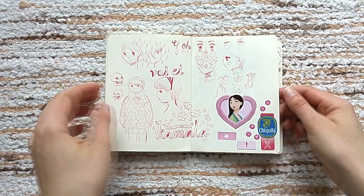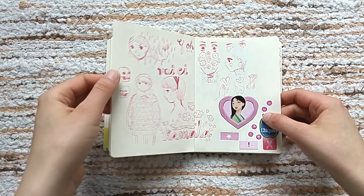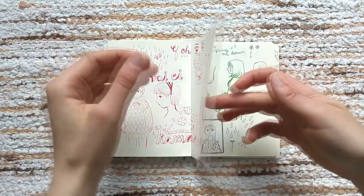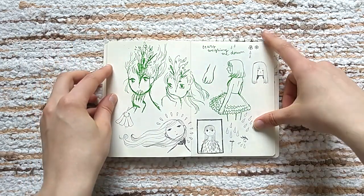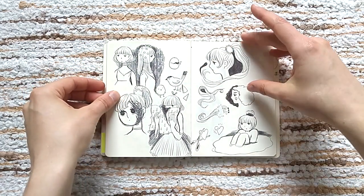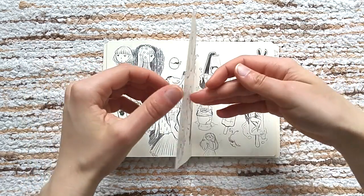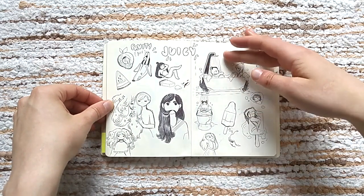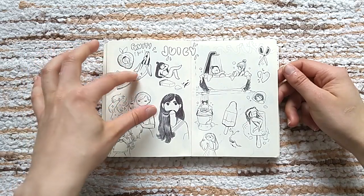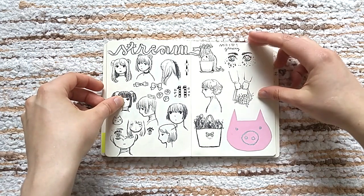Alright, so more little clippings and stickers and little ideas and typing again. I just really like to get everything out of my head. And again, just random little ideas that may or may not have made the cut. Some of these I have made, and some are just waiting in the back of my head to be made into something at some point or not.